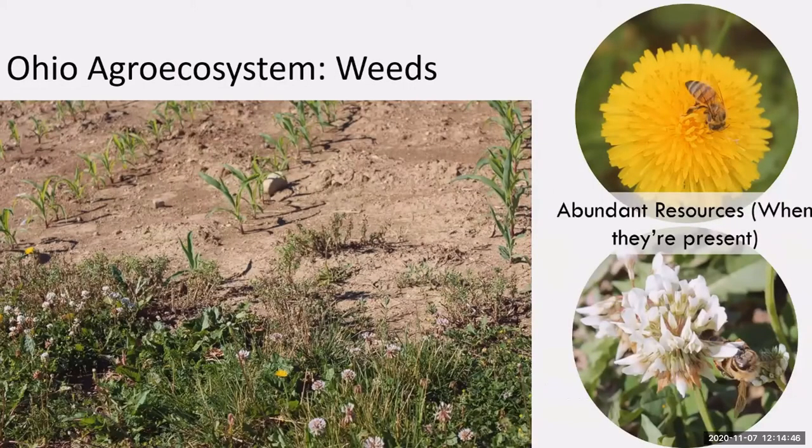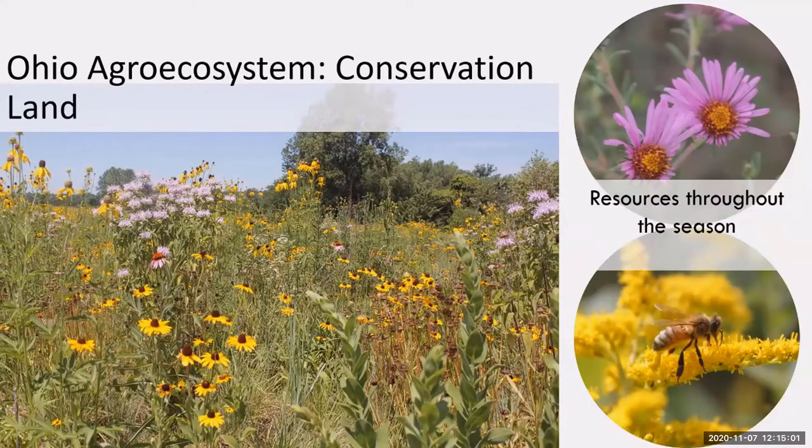In addition to crops, weeds can provide abundant resources for foraging bees when they're present. These are things like clovers and dandelions that are often present on crop edges, roadsides, and ditches. And a third potential resource for foraging honeybees in the Ohio agroecosystem is conservation land. These are things like the Conservation Reserve Program or Pheasants Forever that may be planting pollinator-specific seed mixes. These have the potential to provide resources throughout the entire season, particularly at the end of the season where there may be little else available on the landscape for foraging bees.